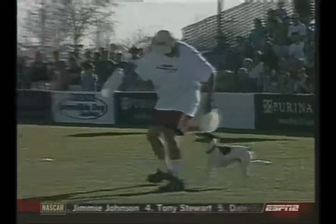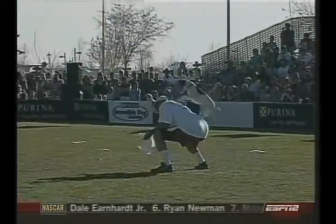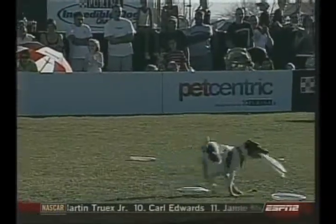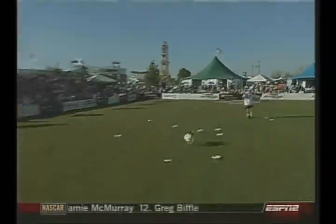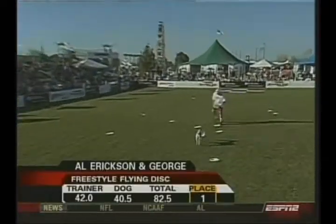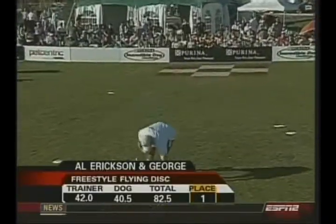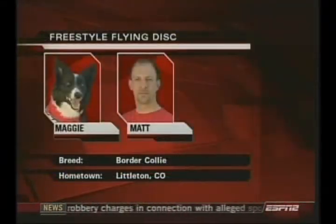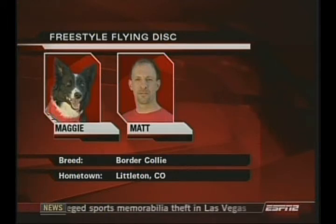Big air time, but loses the disc right there. So the judges, again, looking at that catch percentage. And Al really showcasing this little dog with a lot of different moves, working him around the field, interacting. Nice performance from this team. So first place for Al and George, and next up, on to the Purina.